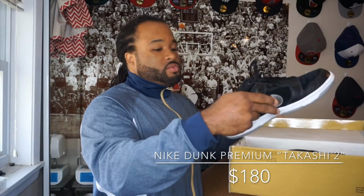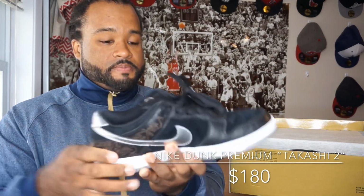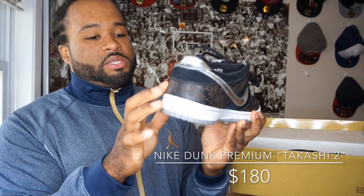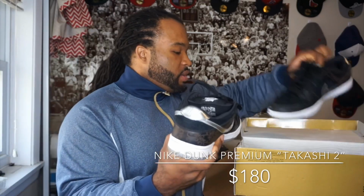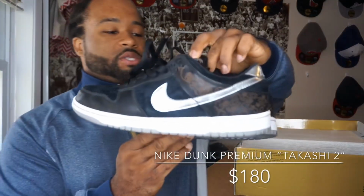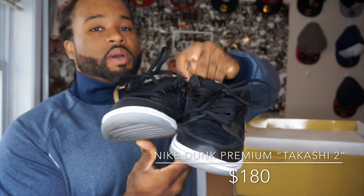These look kind of cool. These are a 10.5. Don't know the nickname to them. Look like they have some etching, engraving around the heel. They do have extra laces with them. Take out both of them so I can check them out. I have no idea what these are, man.